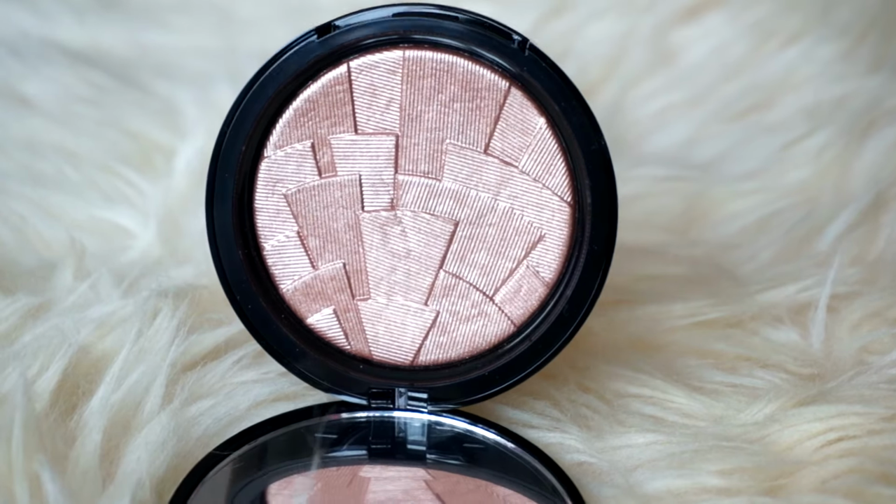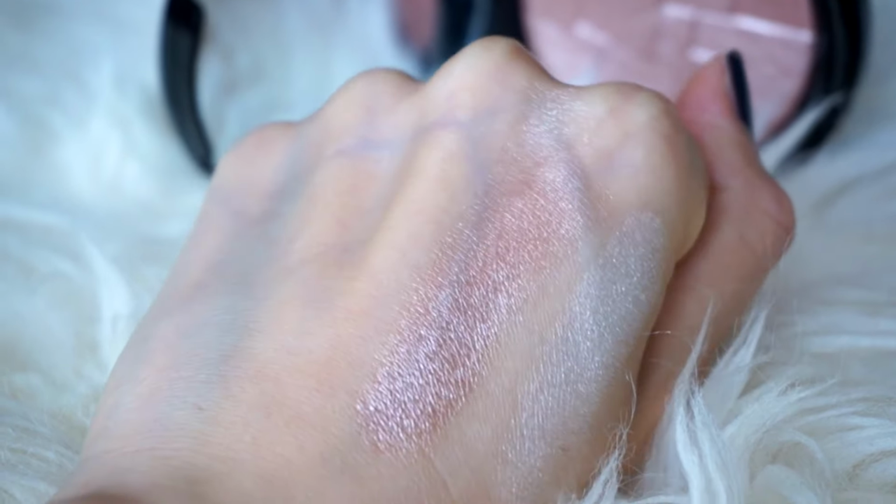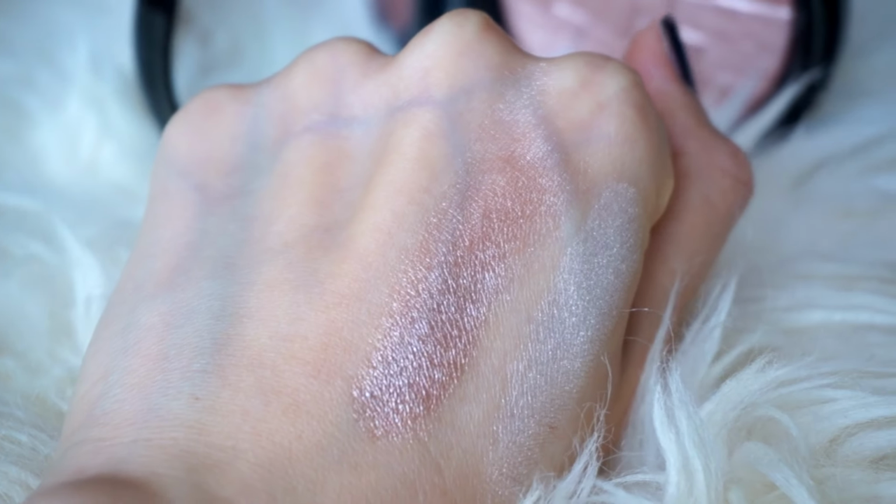This is such a pretty, clean pink illuminator. Actually, I will say this is quite a good dupe for Bobbi Brown's Pink Glow. When I was swatching them side by side, they looked pretty similar. They're both of a very clean, beautiful, sheer pink glow.